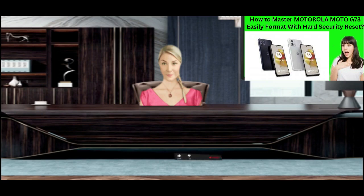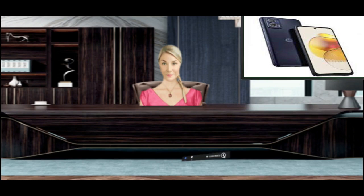How to master format Motorola Moto G73 easily with hard security reset.